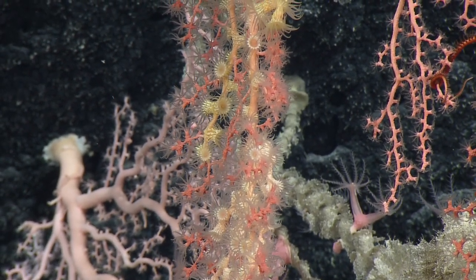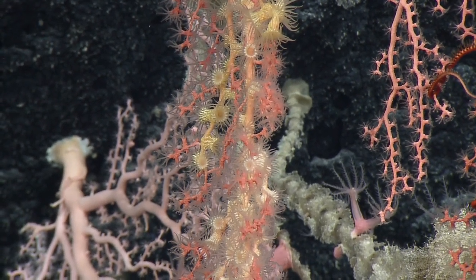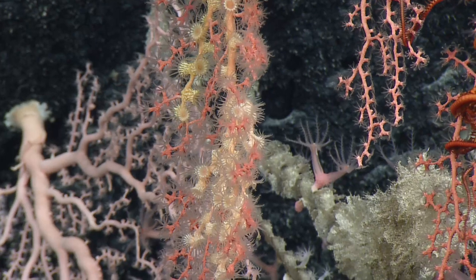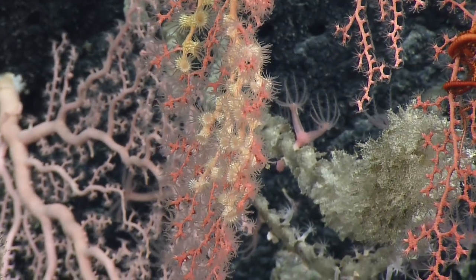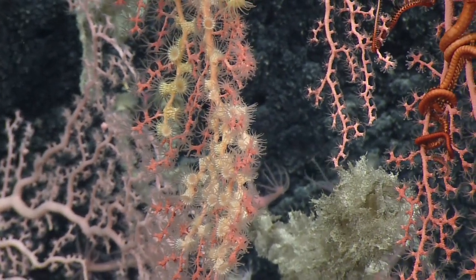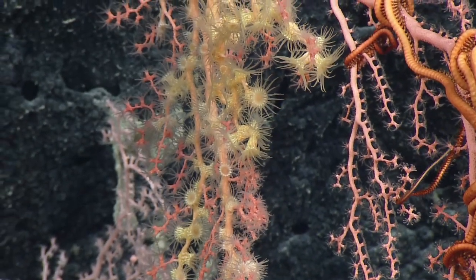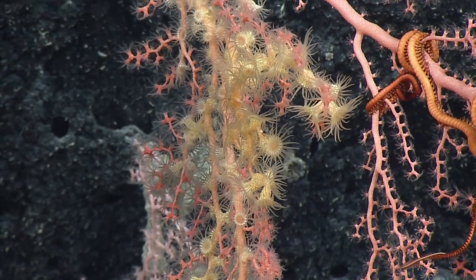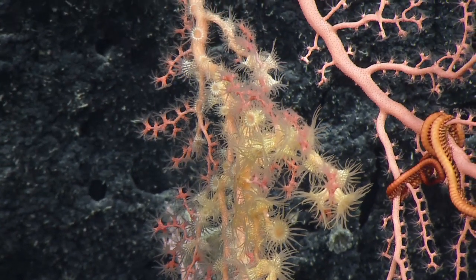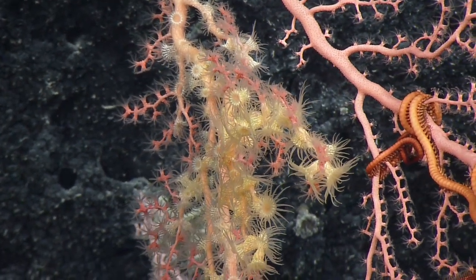What's interesting about the one that's in the center of the screen, Virginia, is that right? There's two different corals. What you can see here is the yellow zoanthid on top of the red Paragorgia coral, and you can see that it's actually on the same stalk as the red paragorgids. So the zoanthid is colonizing the same skeletal structure as the Paragorgia, and you can see how it's moving on that skeleton.